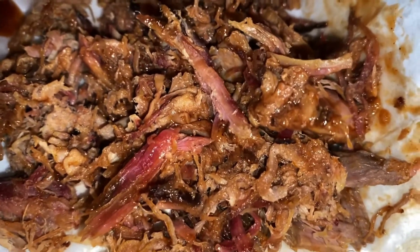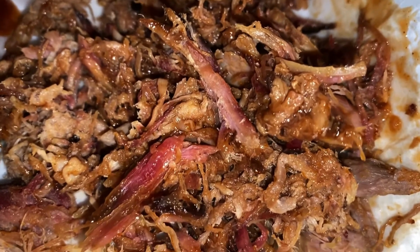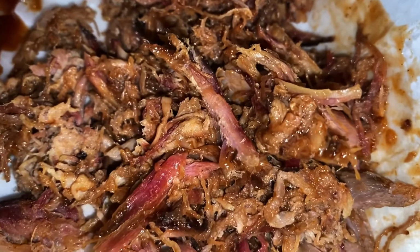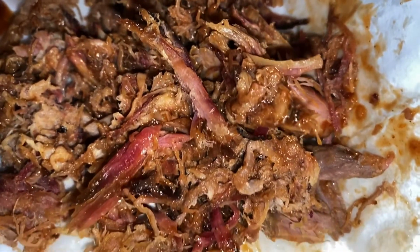Now, the pulled pork platter comes with a healthy dose of pork, as we see, and 2 sides. My sides that I picked, they are actually famous there for their hush puppies. And then in this little gem, I'm breaking my own rule, and I will show it to you in a minute, is corn on the cob.